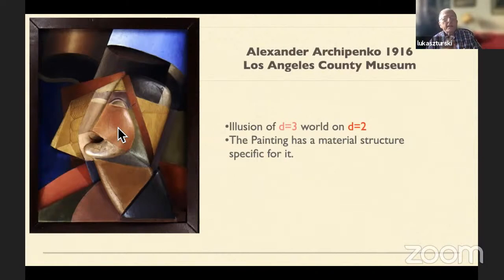There were artists, and there are artists, who want to create the illusion of more than three-dimensional objects, for example, four-dimensional objects, on two-dimensional planes, the pictures, or even in a three-dimensional space, which is the space surrounding us. We will be talking a lot about this part of art in what follows, but let me do a little bit of advertising of this further part of the talk.